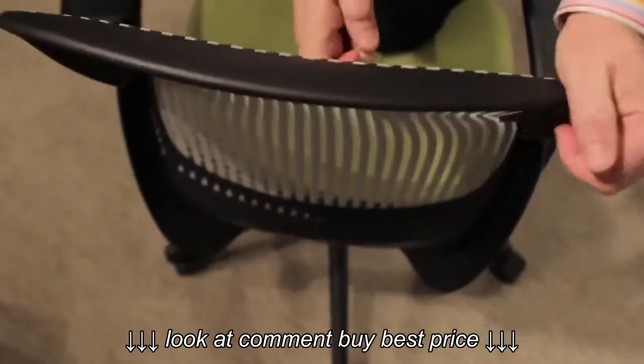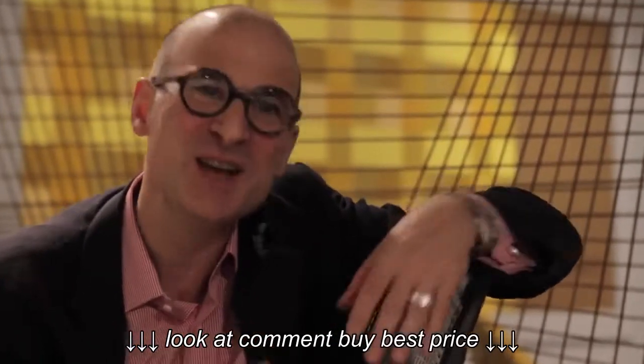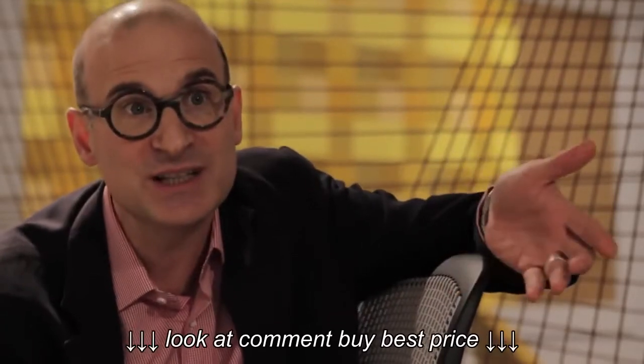The ultimate in environmental resource preservation is that someone keeps on using the chair, right? So that the chair doesn't get tossed back into the stream. So you build chairs to achieve that.